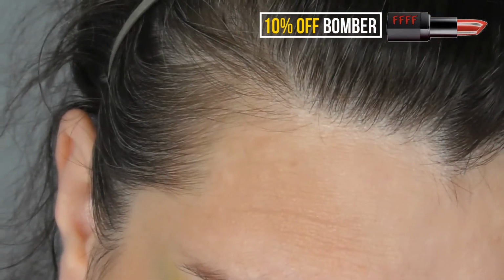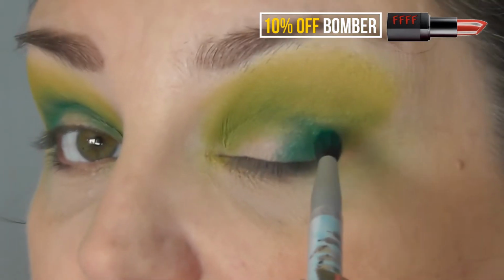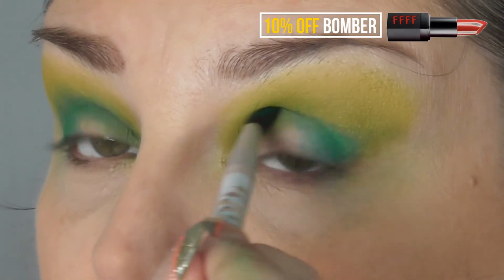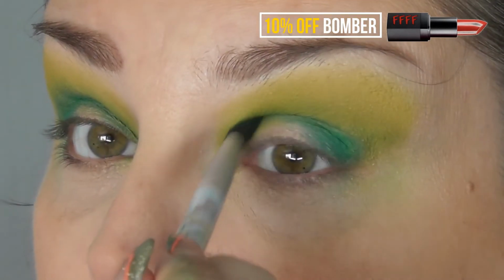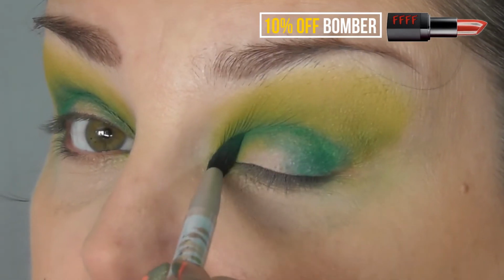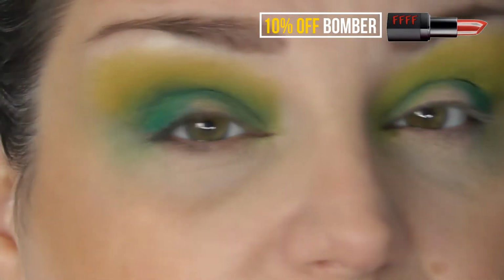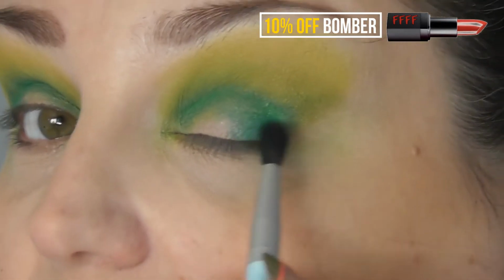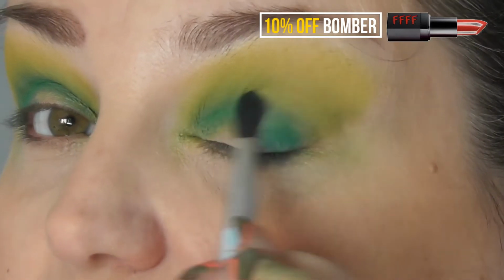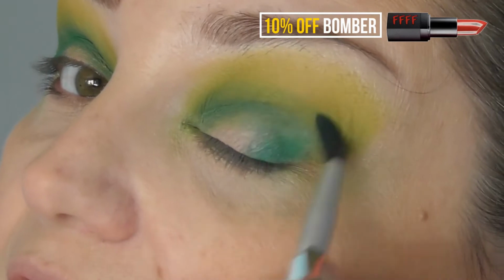Obviously you can use complementary colours, so for me that would be like a purple or a grey. Works well with green eyes. But there's no reason why you can't use, you know, if you've got blue eyes, wear blue shadow. If you've got brown eyes, wear brown shadow. You know, break the rules. The only rule that there should be in makeup is have fun.